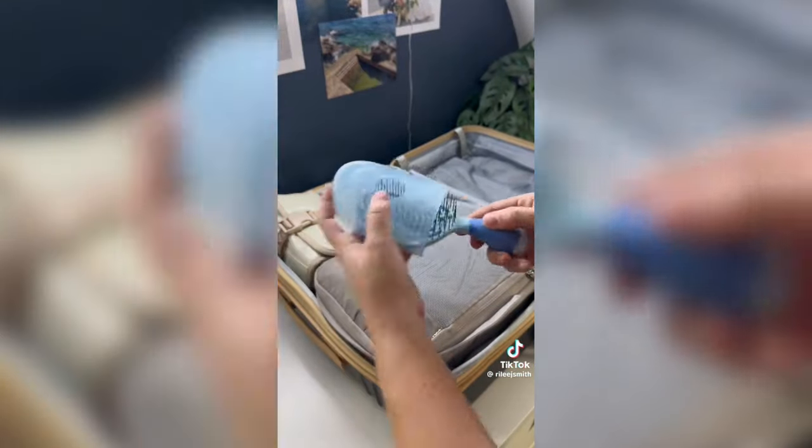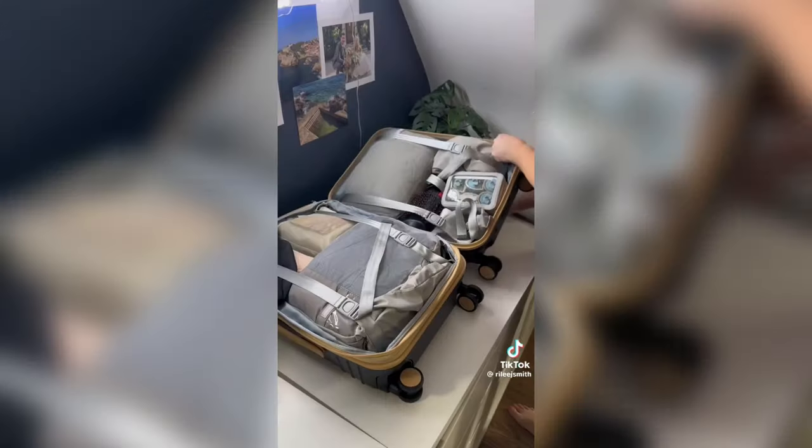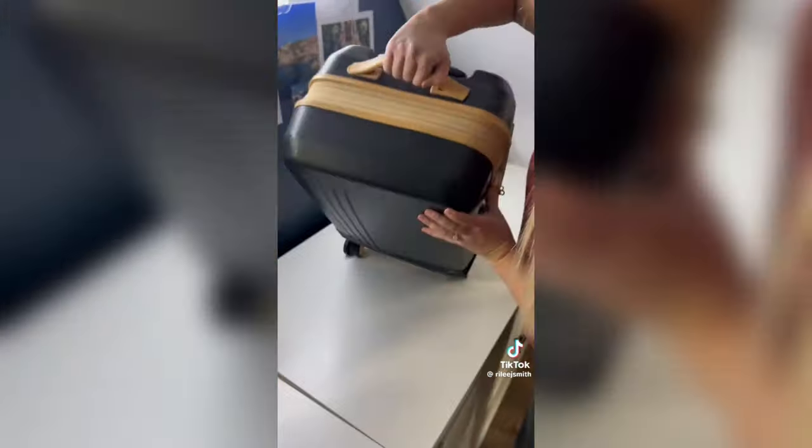Finally, I'm throwing in my travel hairbrush and my travel jewelry bag to the left side and using the straps over here to compress everything down. And that's all of my clothing, accessories, toiletries, you name it, all packed up in my carry-on.